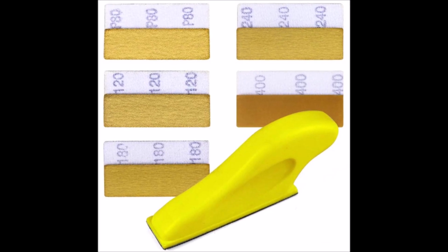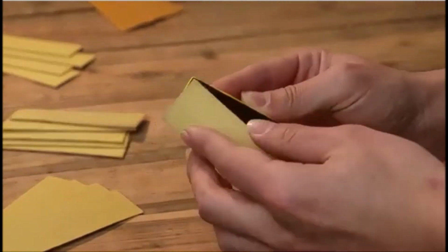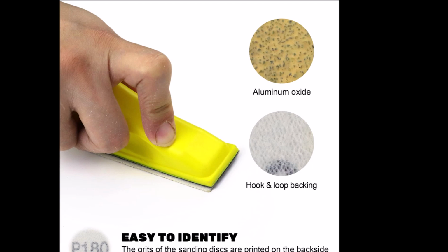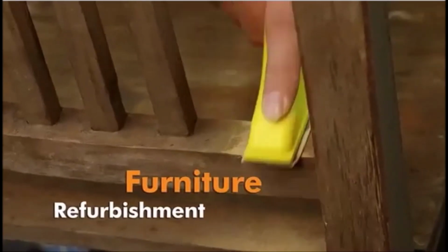Featuring a mini micro sander designed for comfort and efficiency. Made from tough polyurethane foam, it is lightweight, soft, and fits snugly under your index finger for a comfortable grip. Its flexible design allows it to easily reach tight spaces and handle larger areas with ease.